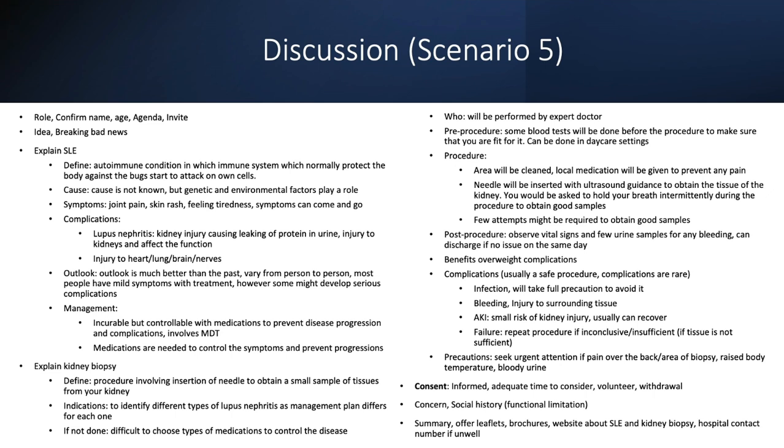And I said you should also mention that it can be done in the daycare setting, as an outpatient setting as well. Okay. And the procedure, the area over your back, you need to lie. Yes, you can mention that you lie on your tummy, and then your area will be cleaned, and the local medication will be given to numb the area.